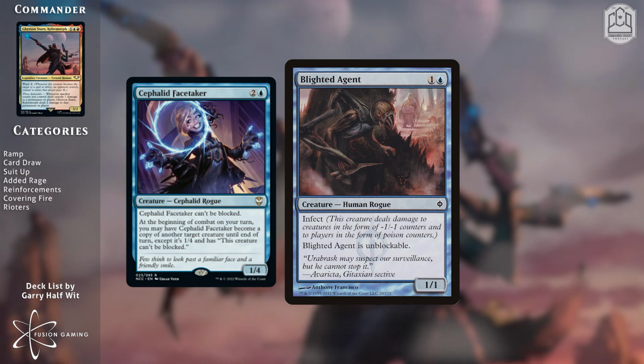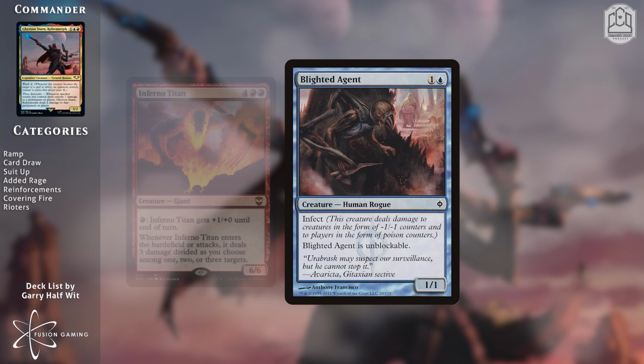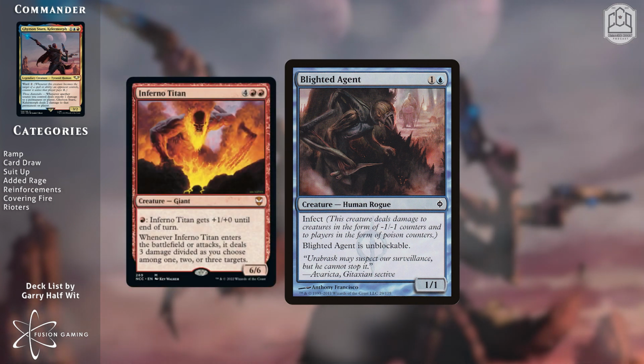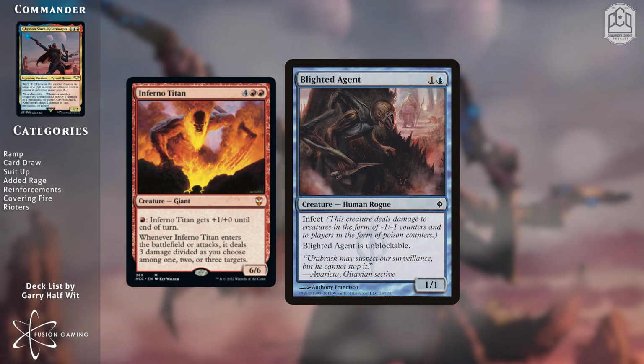If you wanted to, again, up the mana value of the deck, you could cut this for the Hell Riders, for the Inferno Titan would be another really good card in this deck. Oh yeah, because you just go 1/1/1, then it'll be 3/3/3, and every time it attacks, it does that. He'd be a very good card. That's a good one, yeah.